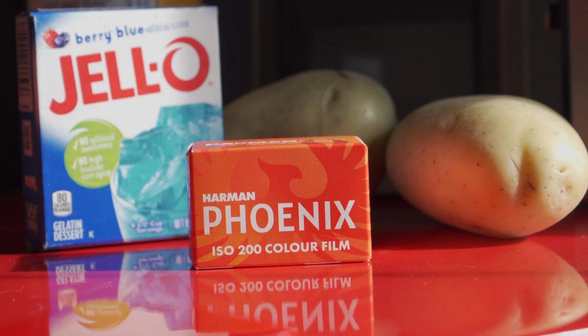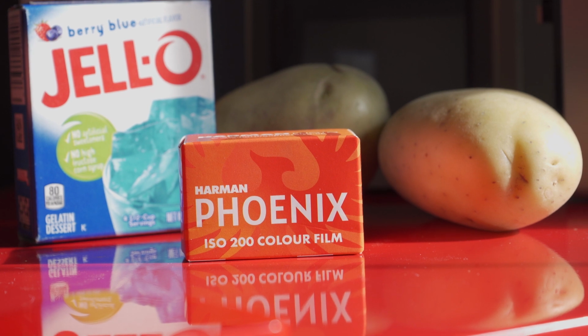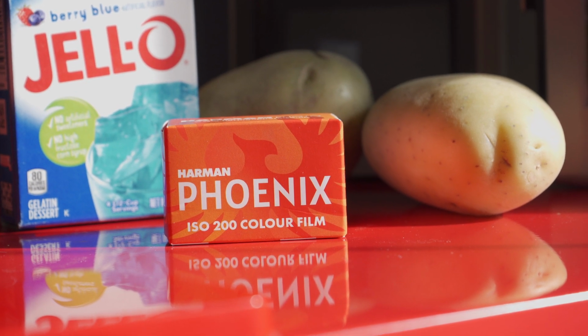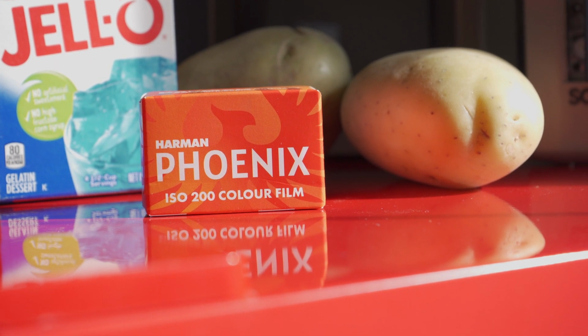This is Harman's first attempt at color film, Harman Phoenix 200, and after shooting my first roll, I wanted to freeze one and take a look back at it in a few years once they release improved versions. It definitely has its issues, but I do like it at times.